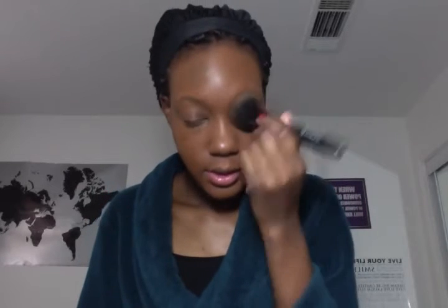I'm using this to set the foundation, as usual, focusing in the areas where I get most oily.